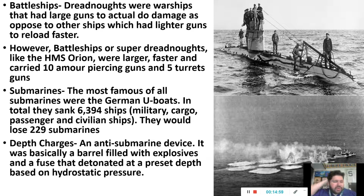Okay. Now, I don't want you to think that when it comes to submarines, there were no other submarines besides the Germans. Other countries had submarines, but the Germans had the best submarines. These were called U-boats. Now, in the 4 years of war, they sank 6,394 ships. That's military ships, cargo ships, passenger ships, civilian ships. And they only lost about 229. So that's like for every one submarine, they took down at least 20 ships. That's not a bad ratio. So that picture up on top, that's a picture of a German U-boat right there.